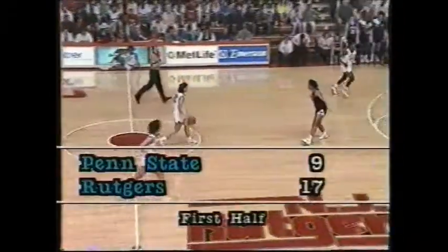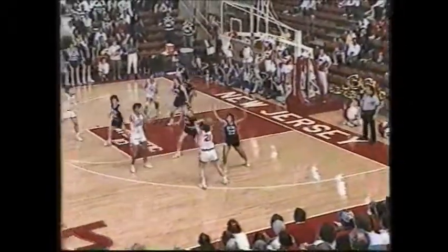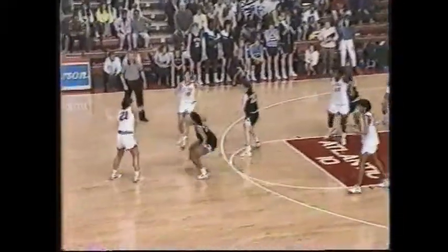Eichenberg, shot by Garner for 3, way past the three-point line. We said Garner leads Penn State with 85. That makes her 86th three-point basket. But Rutgers man-to-man defense, very impressive so far. Here's Ust at the foul line. She'll bring it back out. Cooper into Pikett, wide open, lays it up and in.